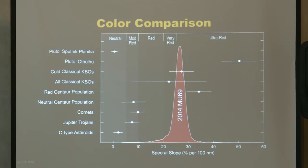This is the first time such an object, such an ultra-red object, has been resolved beyond a point source. And so this is a particularly exciting result. You can see that it sits between the neutral and the red centaur populations, and it's a lot more red than objects that we see in our inner solar system, like comets and asteroids. And this isn't perhaps surprising, because we think that the redness of Ultima Thule has been caused by the modification of organics.